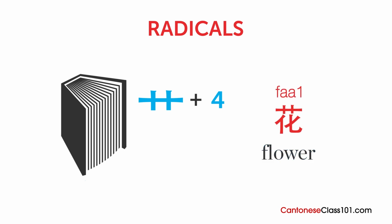From that, you can find a detailed explanation about the character and its meanings. You also find vocabulary starting with this character, or in some dictionaries, its translation in other languages. Right! So definitely check out the free Cantonese resource on CantoneseClass101.com for more details.